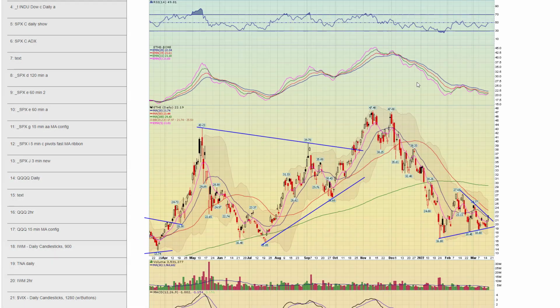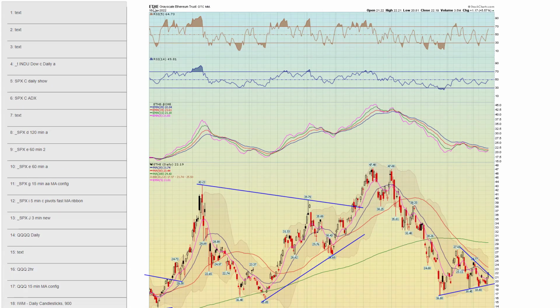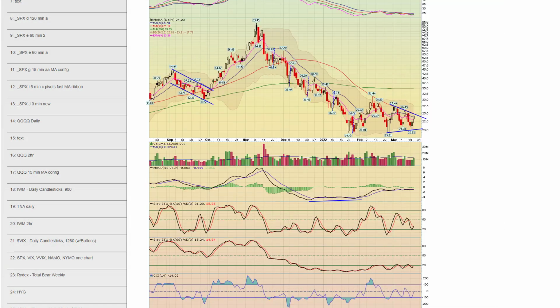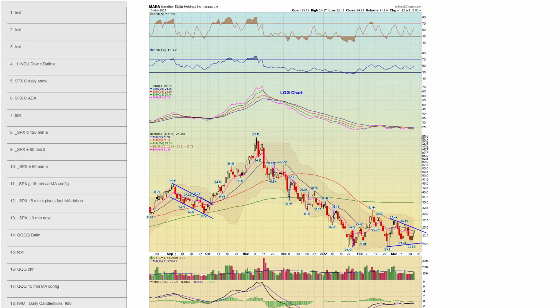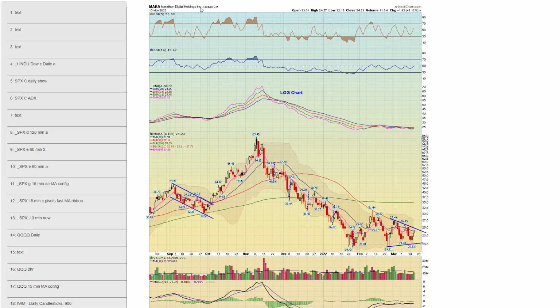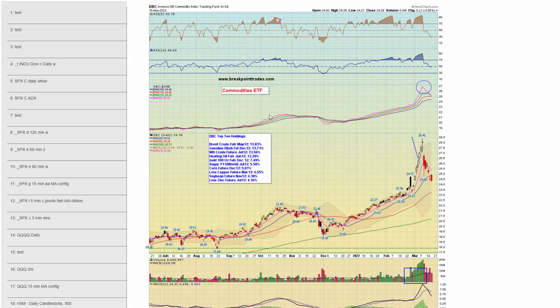Next. Trevor 38, ETHG, Ethereum ETF. So you can see this coil pattern. It's a way to play it. Next. Trevor 39, Mara. One of the crypto type stocks, then this coil type pattern tends to be a big mover. Next, Trevor 40, DBC, commodity ETF.